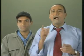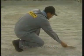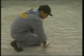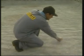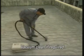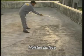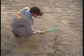Harish will now show us how to use Pidifin 2K for waterproof treatment of a terrace. When using Pidifin 2K, first remove the old waterproofing treatment. Clean the surface thoroughly of laitance, loose material, oil, grease, etc. If necessary, plaster from the parapet walls must also be removed. If required, the surface should be vacuum cleaned to remove all loose material. Moisten the surface adequately before application of Dr. Fixit Pidifin 2K. Remove excess water.